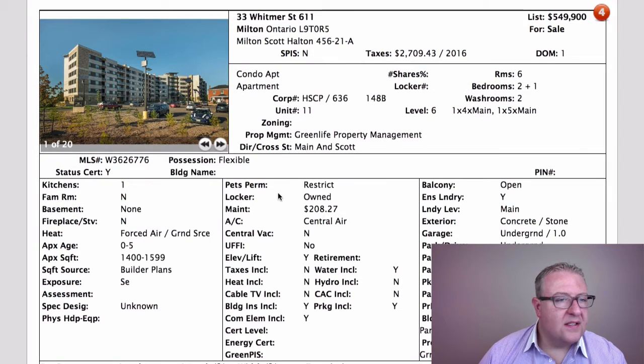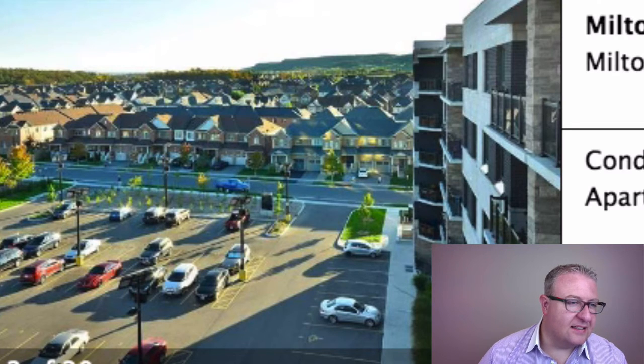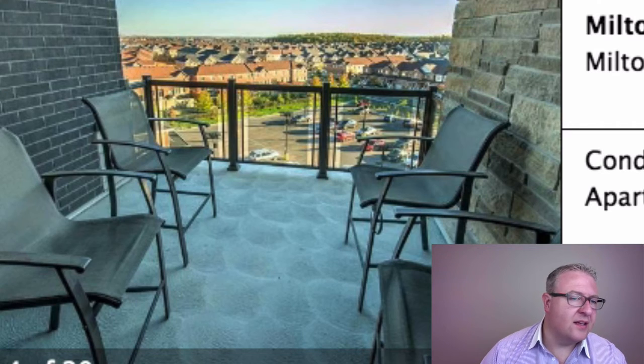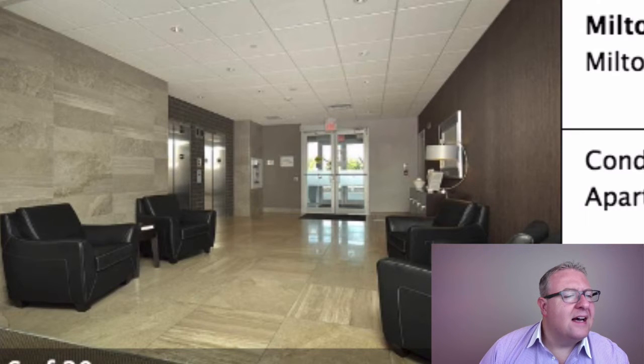So this unit at 33 Whitmer is described as possibly the best unit in the building. I have some clients in this building that would probably vehemently deny that claim. But anyway, let's assume it's true. It is a pretty good spot in the building. You can see the escarpment. You get the sunsets right over this way. It also faces west. The east faces the train tracks. So there are some claims that the location within the building is some of the best that you can find.